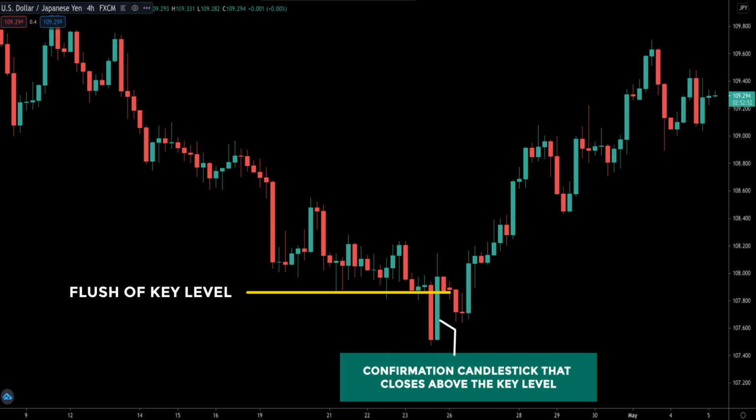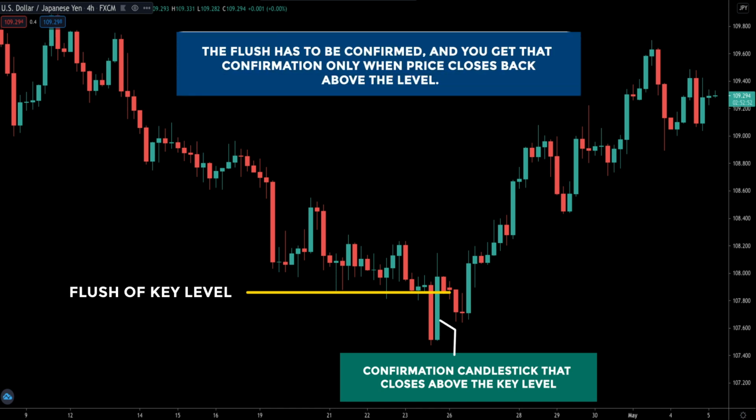It could be a bullish engulfing candlestick or a piercing candlestick. The key is that it must close above the key level that you identify. The flush has to be confirmed, and you get that confirmation only when price closes above the level.